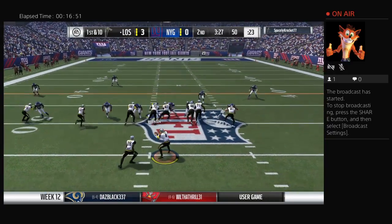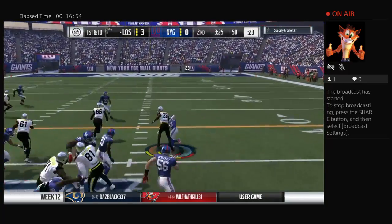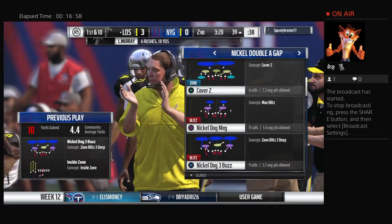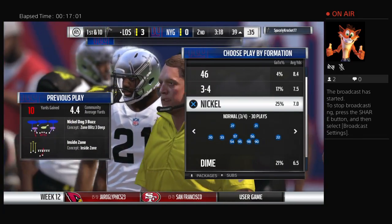Shows some confidence, supreme confidence. Big-time confidence that he would make the play for him, and he did. And he's brought down. Give him 10 yards on that one, and that'll earn him a fresh set of downs.